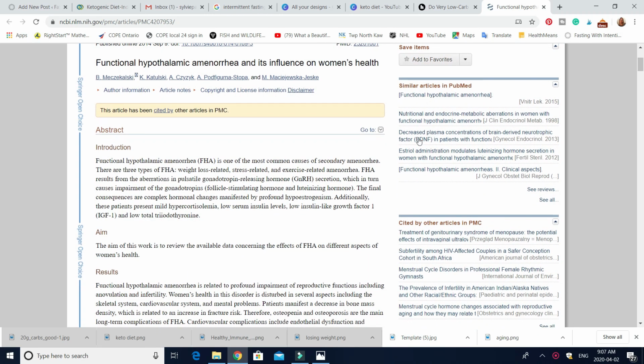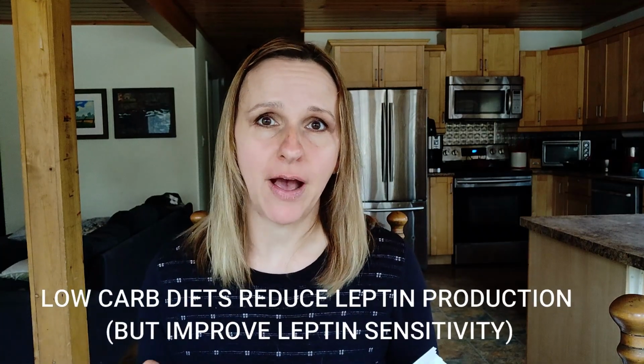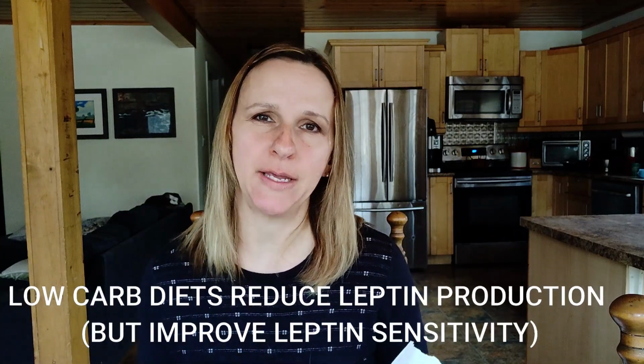There's too few calories, too few carbs, too much weight loss, too much stress, or too much exercise. There are 3 aspects of your hormonal health that you need to be aware of if you are going to do fasting or the ketogenic diet. There's the hormone leptin. Leptin is the hormone that makes you feel full and satisfied. It has been shown to be linked to your reproductive health, and it is produced by your fat cells.